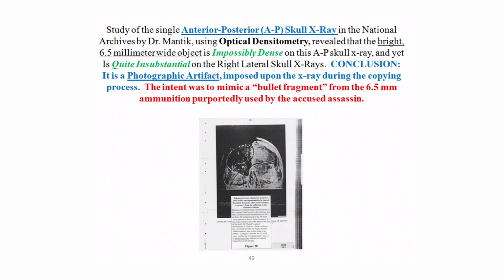The width of this fragment is 6.5 millimeters, which just happens to be the caliber of the ammunition reportedly used by the accused assassin. The important thing to remember about this is that Jeremy Gunn and I were so impressed by Dr. Mantik's research that we decided to ask the autopsy pathologists questions about this fragment at their depositions. All three autopsy pathologists, Dr. Humes, Dr. Boswell, and Dr. Fink, stated under oath to the review board that they do not recall seeing this bright fragment on the skull X-rays the night of the autopsy. Nor did they remove any fragment this size from the body of the president.